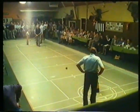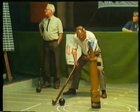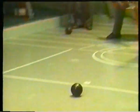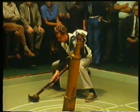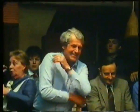But the battle hasn't been won yet. A few other favorites still have to play, so tension mounts. And then fate interferes. Two of the most likely winners both missed the front post. 0 points. It's clear that tension is taking its toll. And he's not happy either with his scoring stroke. He scored only 3 points.